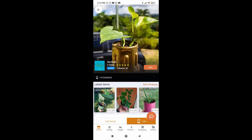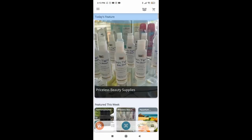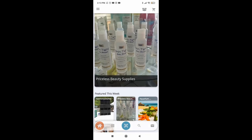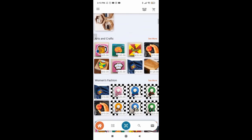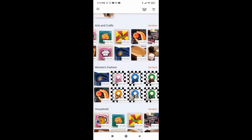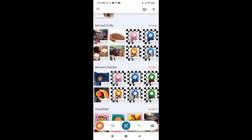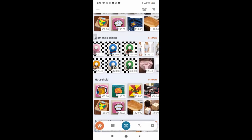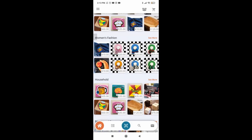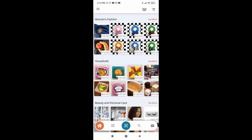So now if we go back, we have a couple things on the homepage. Today's feature, this week's feature. And then below that, we have the categories of items on TeDA. So these are items that your customers can purchase. So your items will show up in these categories depending on how many items you have and in what category it's in.